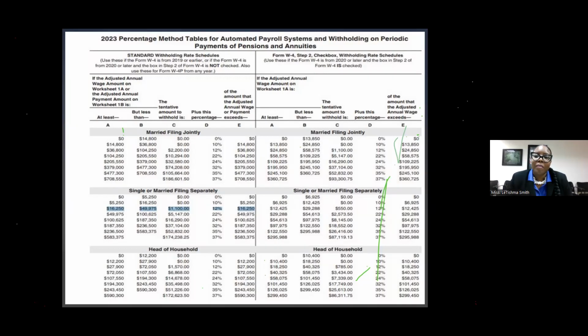There is an additional amount of tax to be withheld because based on the amount of pension Ms. Morgan received, she falls within the 12% tax bracket.